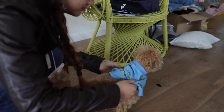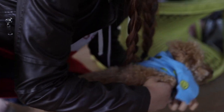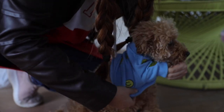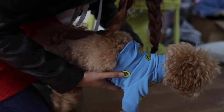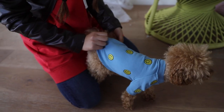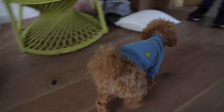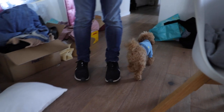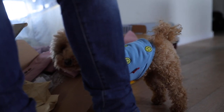So this is a size small. This is the smallest of the dog jackets. I don't think they come any smaller than this. I think it's more chihuahua size than toy poodle. Oh. I don't think it's going to fit her. Yeah. So it's not long enough to cover a butt. So a small is... Peanut, I'm so sorry. I am hiding behind Daddy.